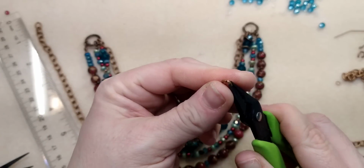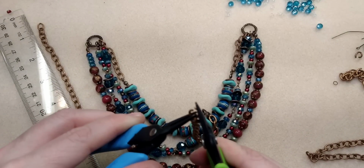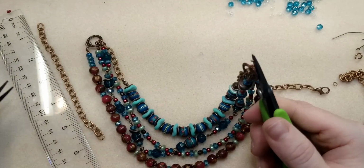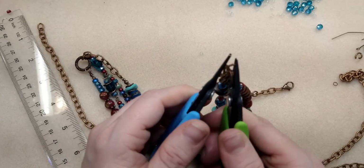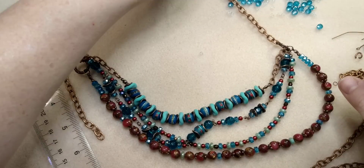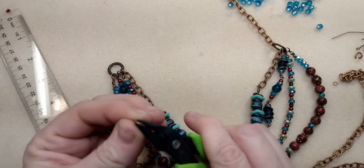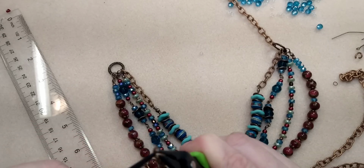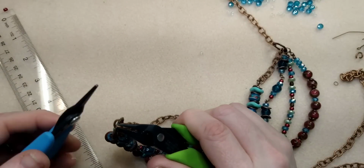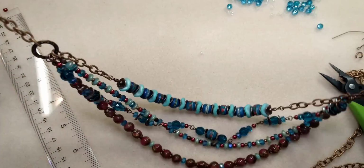All right, and then I'm gonna hook this one on one side. These links are a little bit tough to open. Okay, just like this. This on the other side. Just like this. All right, and there it is.